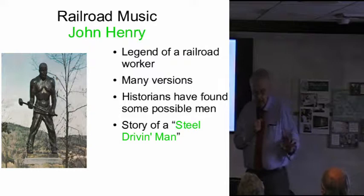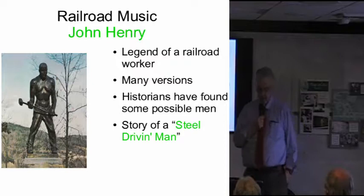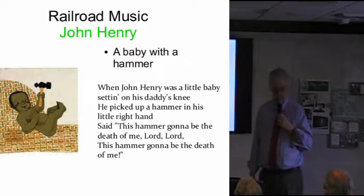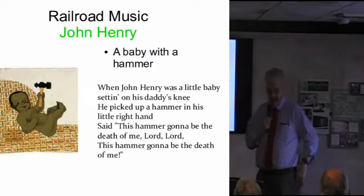Historians have actually located two men in historical records who might have been the basis of John Henry, one in Virginia, one in Texas. We don't know. But John Henry is the story of a steel-driving man. All the versions of John Henry start out in some fashion with John Henry as a baby and a premonition, either John or his mother or somebody, knowing that John was going to be a steel-driving man.